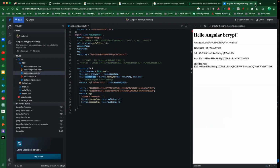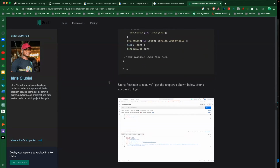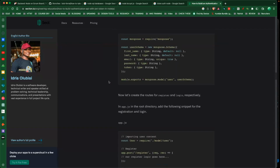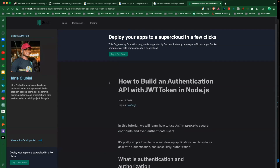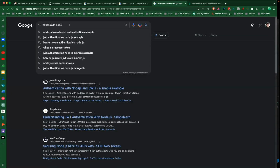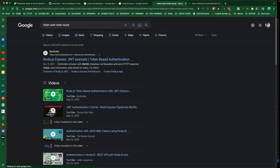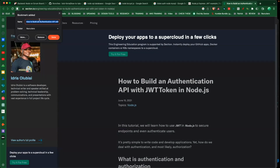So we know not to decrypt on the front. We know this is a correct pattern to use, although the wrong database. For what are we doing here? Auth token with JWT. So the only thing we're missing here is we want to do it with MySQL, right? So let's see if we can find an auth Node SQL example. Probably should hang on to that article just in case, right?